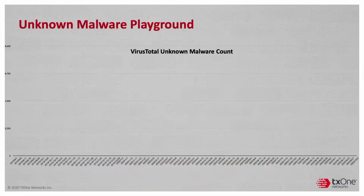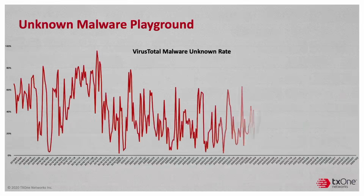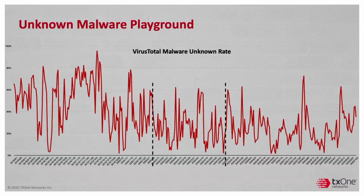And third, the unknown malware playground. Here we see the total number of unknown pieces of malware hunted per day. On average, we hunt more than 1,200 pieces of malware in a day. However, from January to April 2020, the number of unknown malware was much smaller. We think this may be related to the global COVID-19 situation. However, if we look at the unknown malware ratio per day, we will find that the difference is not that big, which is in line with the overall trend we see.